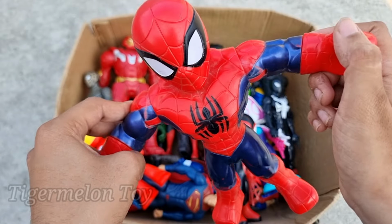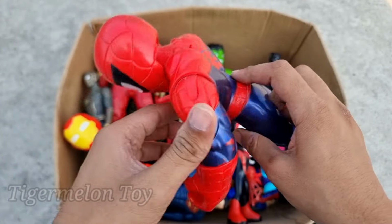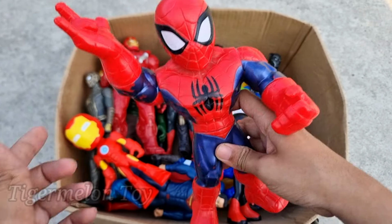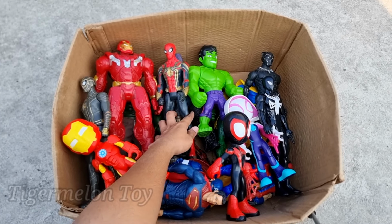Wow, guys, Spider-Man cartoon is looking very cute, guys. Look at the very cute face he has. Look at the red and blue costume he has. This is very cute superhero Spider-Man cartoon. Wow, he's very amazing. Now, who is next, guys?